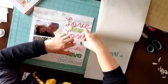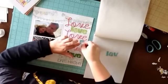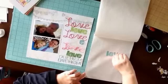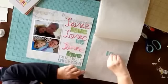Oh, okay, so definitely be careful if you use the ThermoWeb. I think it's because I use the Copics on just sort of regular paper. It compromised the paper a little bit, and that's why it's ripping, because it doesn't usually rip. I think that's not a normal problem that I have with it.